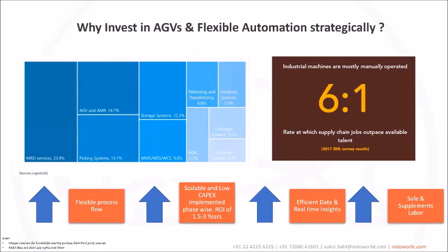So just to capture it from a business sense, why should you invest in this strategically? If you look at the left-hand schematic, this is a study by an independent organization called Logistics IQ. They did this study to predict what the trend would be like moving on to 2025. MRO, which is your maintenance and repair, obviously is a big service chunk. It will remain to be. AGVs and AMRs are scaled to grow at a growth rate of almost 55%, which is unheard of for manufacturing systems.